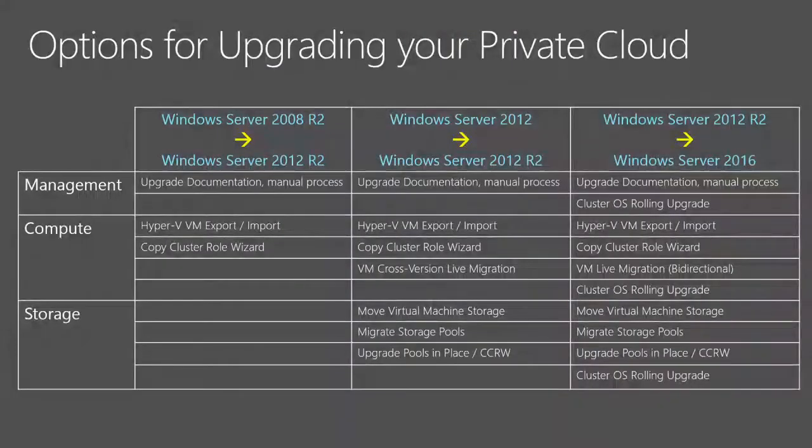All right, okay, so this slide is our framework slide. So you can see that we have management, compute, and storage, and we'll be talking about these capabilities and tools as we move forward in each story. So the first story really is 2008 R2 to 2012 R2, then the second story, 2012 to 2012 R2, and finally 2012 R2 to 2016. And there are really a couple of big things to call out from this. This is a really useful slide just to set the stage for what technologies you have available.